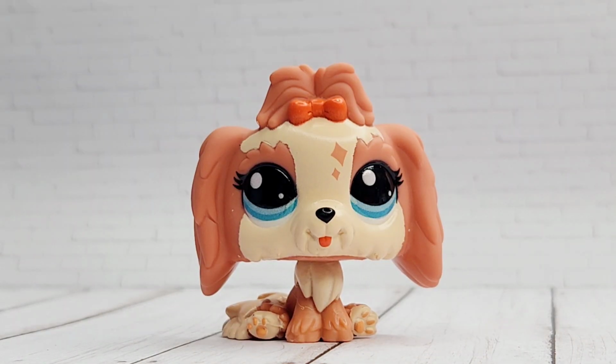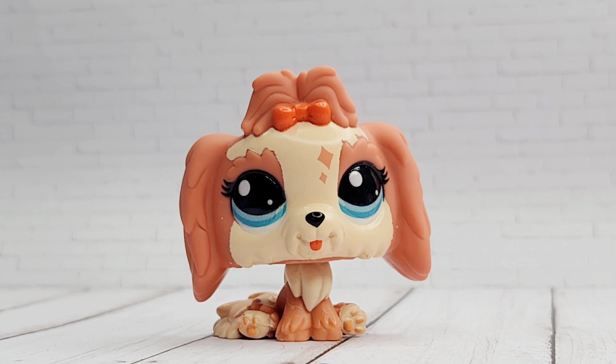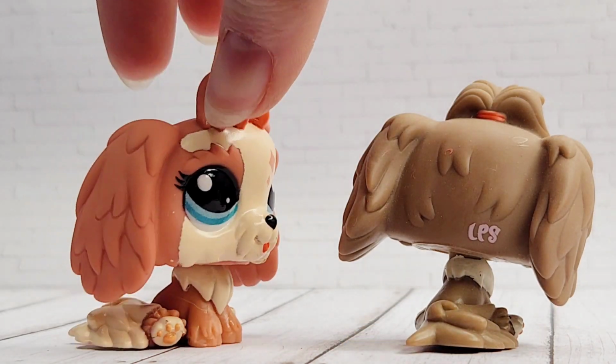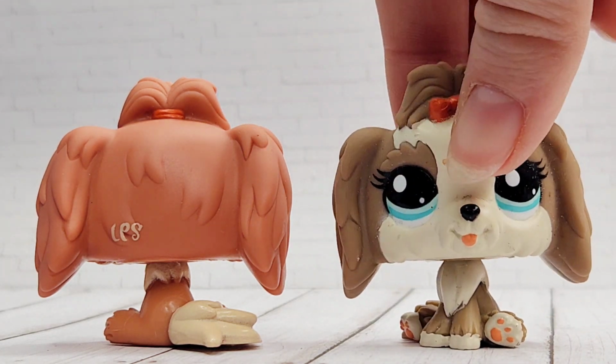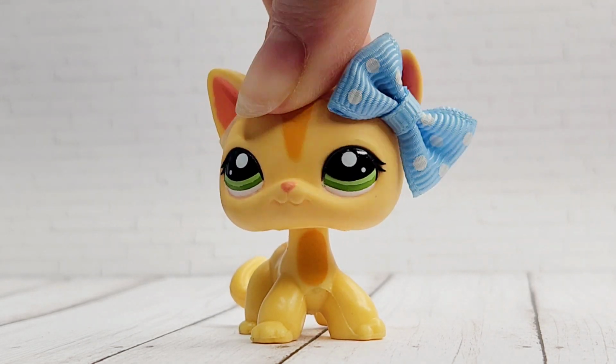Here's the final LPS in the set, and I will say I do really like her design. I do have another LPS in this mold, so let's take a look and compare. From far away, I think they look pretty similar, but if you're looking at it in person, the one on the left definitely does have a bigger head than the one on the right, and the eyes are definitely bigger and definitely shinier. But in terms of how similar they are, I would say they're pretty identical. It's just the fact that the one on the left is slightly bigger. But that's the thing I'm noticing with all of the G7 LPS I'm looking at. So maybe that is a design choice, and maybe it was done on purpose. I'm not entirely sure.